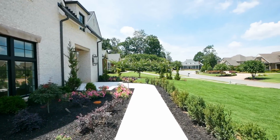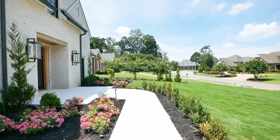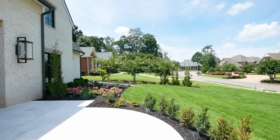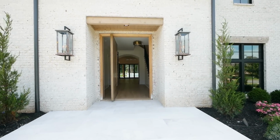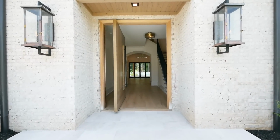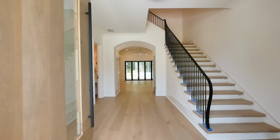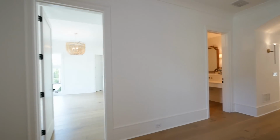The schools serving this community are A's Elementary, Pine Mountain Middle, and Kennesaw Mountain High. So if you're looking for a new 6-bedroom luxury home in a golf course community, with easy access to shopping, restaurants, and interstate, you like this home and would like additional information, please send me an email. My contact is below. And now let's go inside and take a look around.